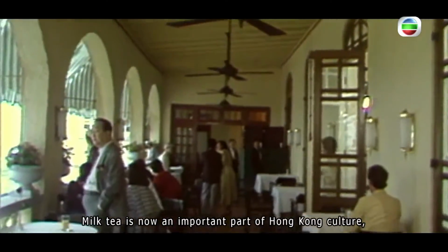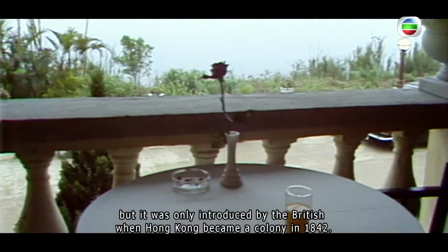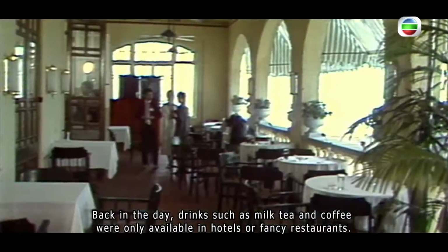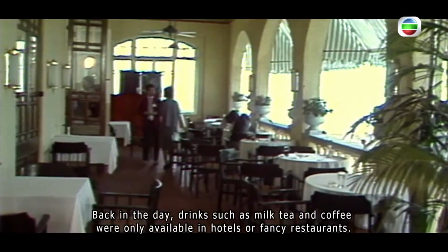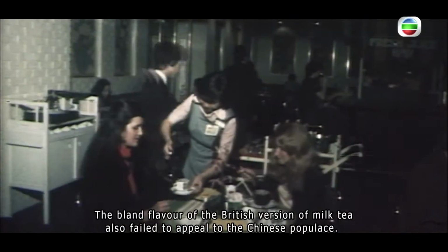Milk tea is now an important part of Hong Kong culture, but it was only introduced by the British when Hong Kong became a colony in 1842. Back in the day, drinks such as milk tea and coffee were only available in hotels or fancy restaurants. The bland flavor of the British version of milk tea also failed to appeal to the Chinese populace.